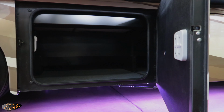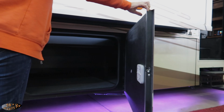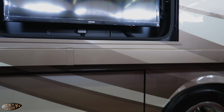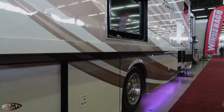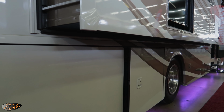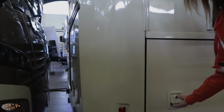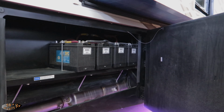A lot of basement storage, pass through. This is on a straight rail chassis because the raised rail would cost more money. You have an outside TV. But the straight rail gives you more storage. The raised rail gives you more storage. Oh, okay. The straight rail comes through kind of in the middle.